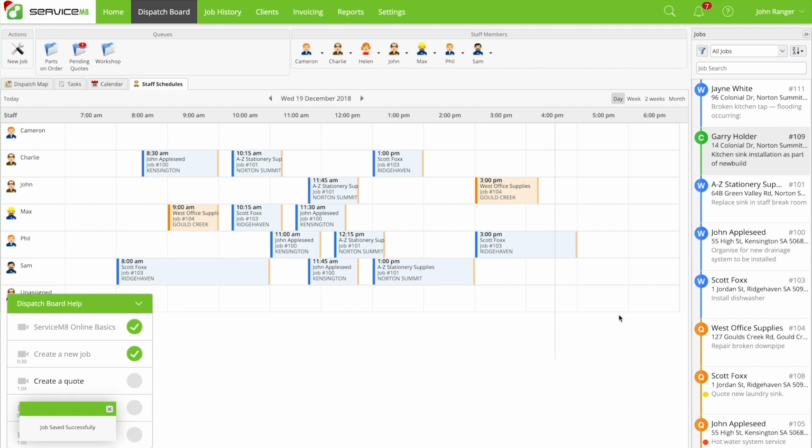And you can see in the top right in the jobs list that our new job for Jane White, job number 111, is now created. The next thing for us to do is to figure out which staff member to allocate this job to. So ServiceM8's got a few tools that can help with this. First up, you can have a look at the staff schedule. You can see all of your field staff and what jobs they've got scheduled throughout the day.